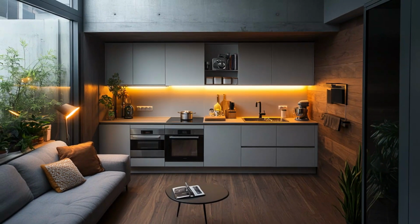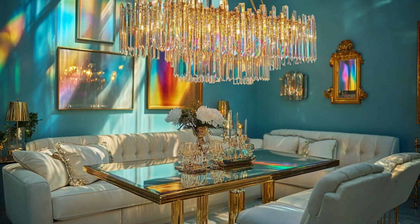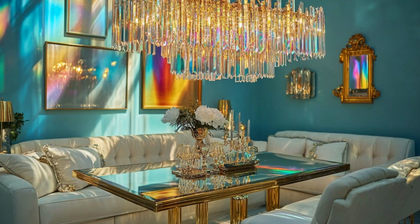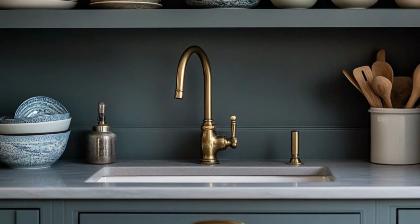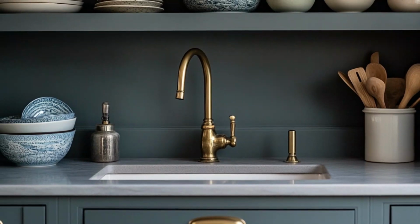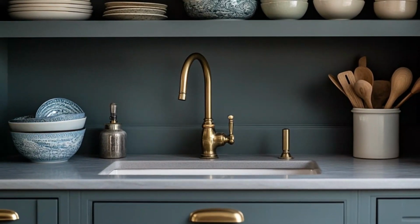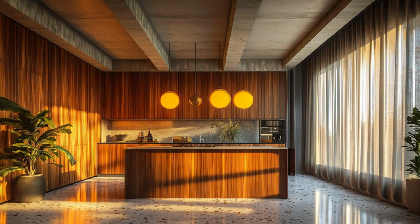So there you have it. The 2025 kitchen is where rustic warmth meets futuristic flair. It's a space designed to adapt, inspire, and nurture. Whether you're whipping up a weeknight meal or hosting a grand gathering, by blending sustainable materials, smart tech, and personal touches, you'll create a kitchen that's not just trendy, but timeless.